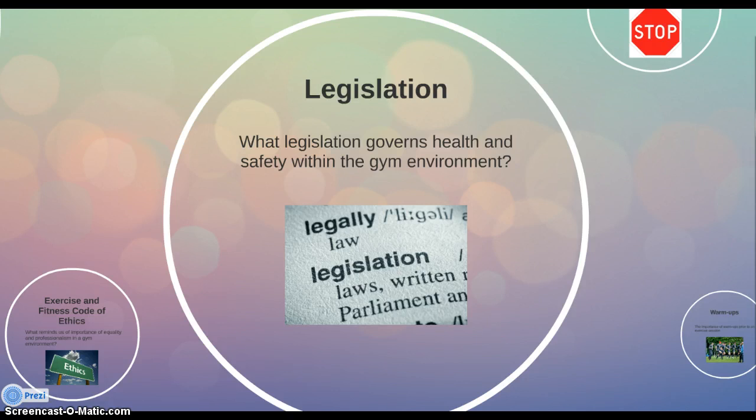An individual who is unaware that this incident has occurred then drinks some of the water and is put at great risk from foreign substances that have entered their body. I understand that this is a rather unlikely scenario, but nonetheless it outlines the importance of adhering to COSH within a gym environment.